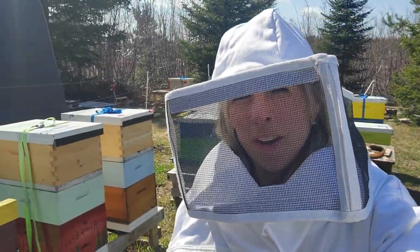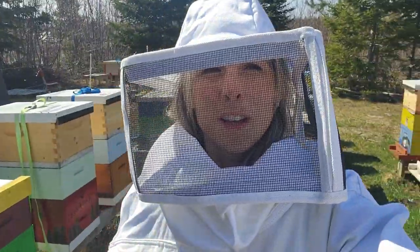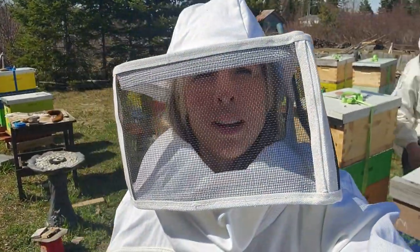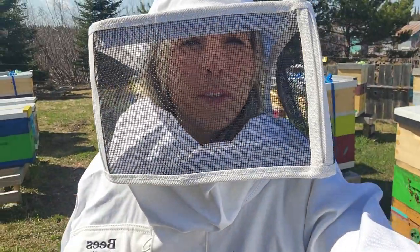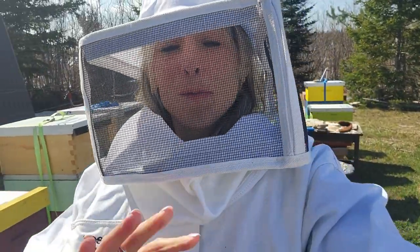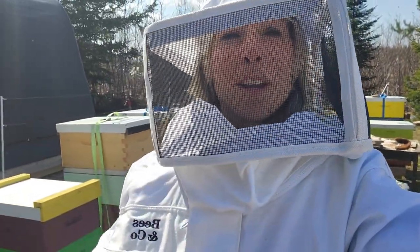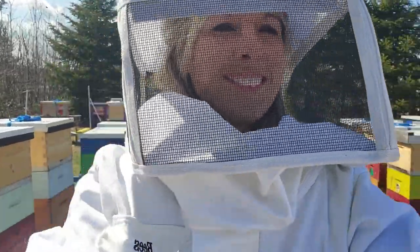So I'm here in the bee area. As you can see, there's lots of beehives around me and I'm fully covered in a suit, although he tells me I don't need it. But I'm here and all these bees are flying around me and landing on me and I have nothing yet, so it's not too bad at all.